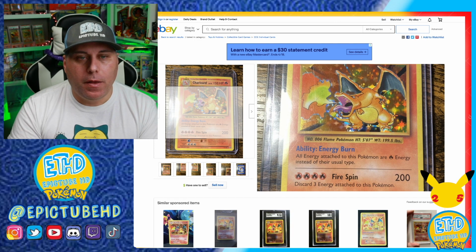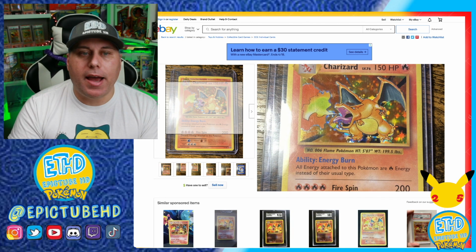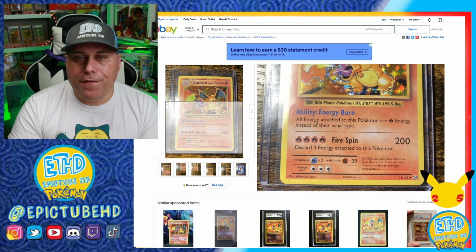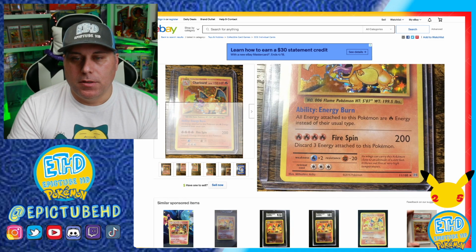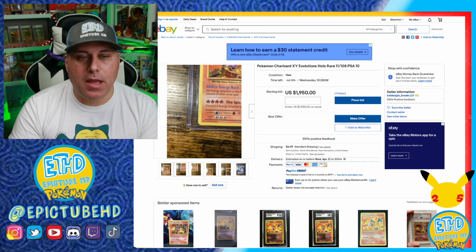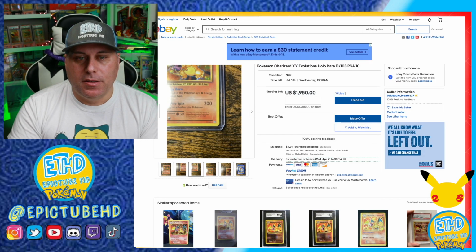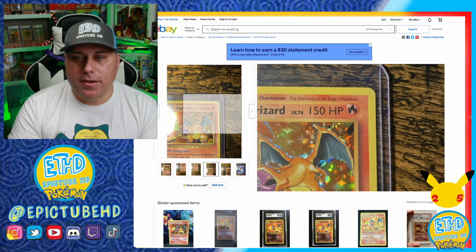Well, first of all, why is it in a hard plastic case that's all scratched up and we can't see it, and then it's inside of a penny sleeve? So what is the very first thing that I've noticed on here? You can't see anything. You have no idea if this card is a PSA 10, if it's a 9, if it's an 8. Can't see anything. That's a blurry picture. How's this one? A blurry photo. Here we go again.